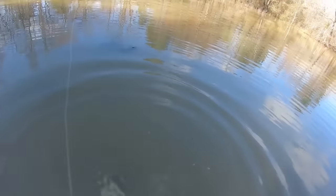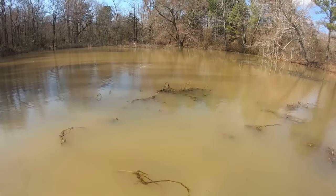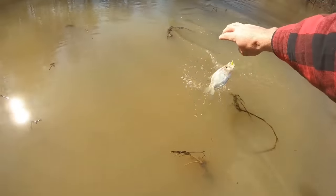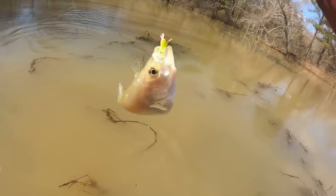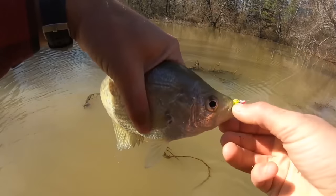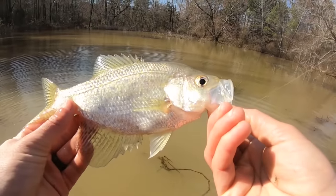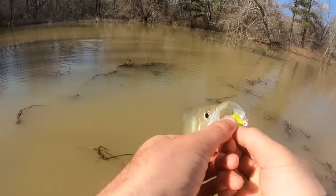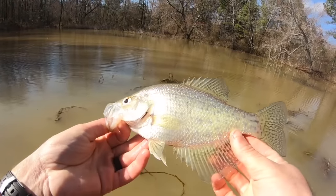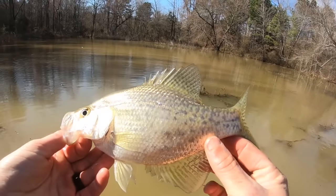Woo. Oh, that's a big crappie. Big crappie. Come here. Yes. They are few and far between, but they are all good ones. Dadgummit, that's a nice fish. Look at that sucker. Another nice, easy 10 inch, probably 11 inch fish. I mean, definite keeper. Thick, healthy, just awesome fish.